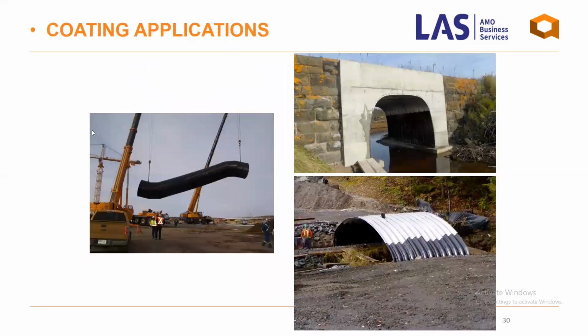Same coatings apply as our CSP. We've got our galvanized. We do not have aluminized, but we do offer a polymer coated to add that service life. We can do half the structure polymer coated and the rest galvanized to provide a cost savings as well.